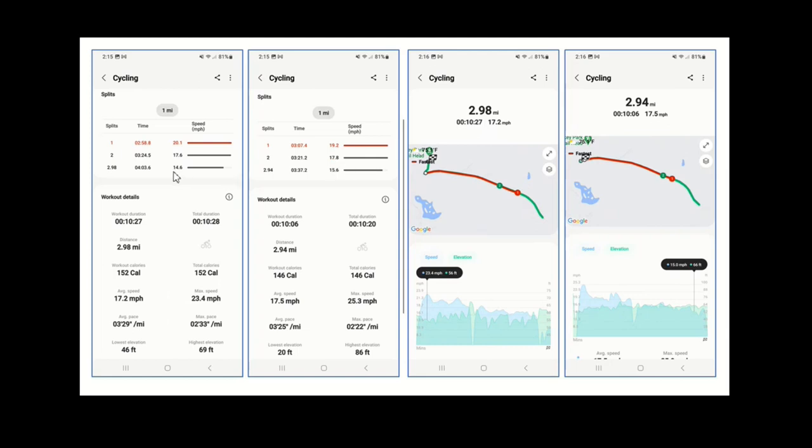And then the recumbent, 14.6 average miles per hour. And the road bike was 15.6. So the road bike ended up being faster into the wind, interestingly enough. So that was a little bit of a surprise to me.